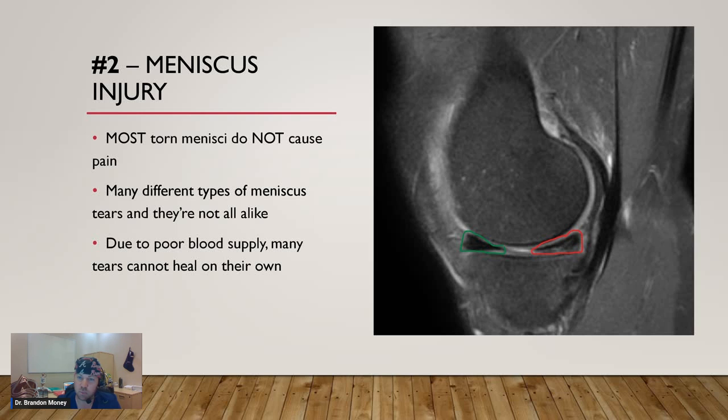That's the front portion and the back portion of the meniscus, respectively. And we can see circled in red a white line that's going through that meniscus. That's a tear in the meniscus itself. And this is a patient that doesn't have any meniscus related symptoms. The symptoms they experience are actually on the other side of the knee.